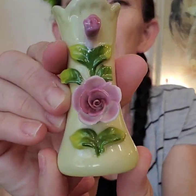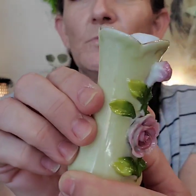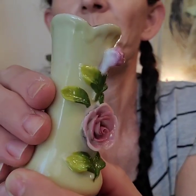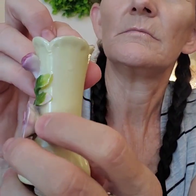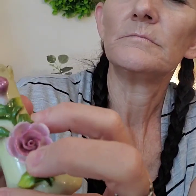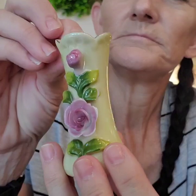It's a little bud vase. Yeah, I like these little tiny ones, you know. See, that's where the... no, it'd be another. Where is it at? It's somewhere around here. Oh, it's right here. That's where the leaf is broken off, right there.